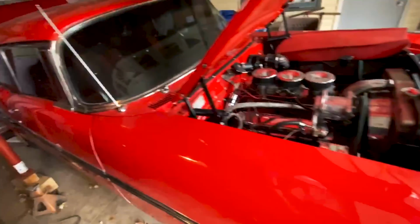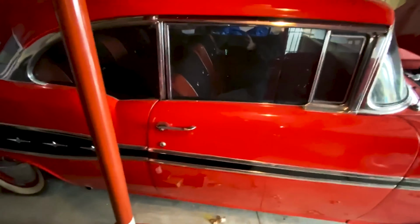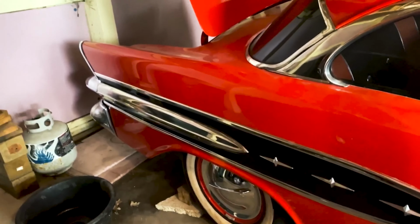The only thing is I'm trying. Yeah, Silverado. That's a 92. So I'm gonna get the body all redone on it and paint it up and get that motor in it.